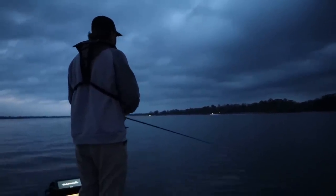And got locked up on. Boom. Woo woo. Is that a bass? I think so. It looked like a bass.